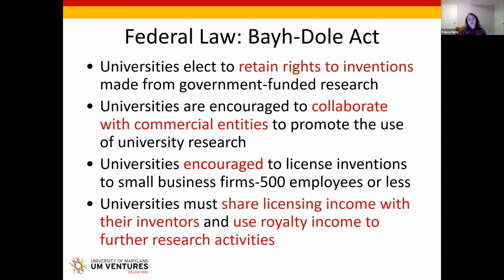So that federal law piece is called the Bayh-Dole Act. This lets universities own inventions that are made with federal funding. Before Bayh-Dole in 1980, the federal government kept ownership of the inventions it was funding around the country. The problem was that the federal government didn't have enough resources to help further develop these inventions and get them out into the marketplace.